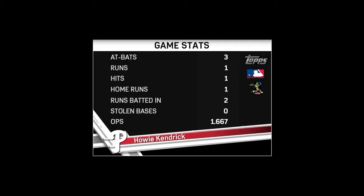And the big bat for the Phillies this afternoon belonged to this fella, Howie Kendrick. Don't put that card in your bicycle spokes. He's our top player of the game. Well, the numbers don't just jump out at you, but his lone hit was a really important one. And sometimes you just need to come through when it matters most to be the hero, and he did just that.